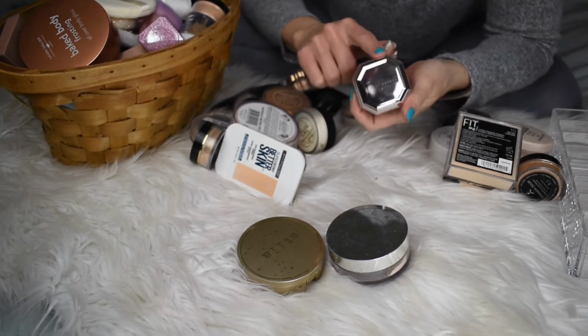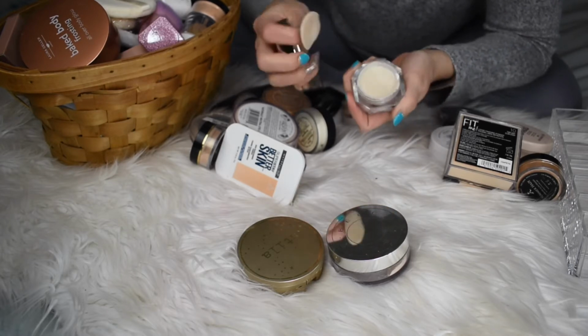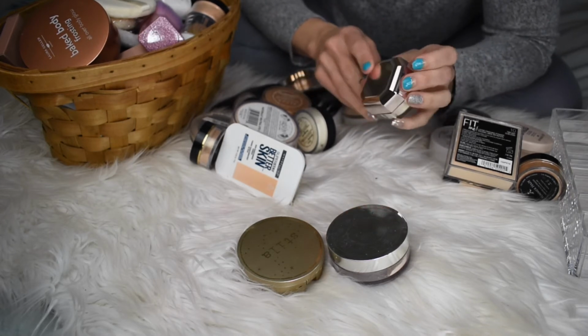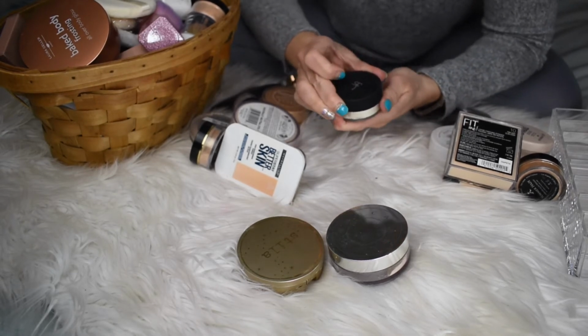This is the Fenty Butter Setting Powder. This is one I have not even opened yet just because I had so many powders opened already. And then I'm getting this in the full size next month, I believe, from BoxyCharm. So this is a keep. Not doing too good so far, but hopefully we'll get there.